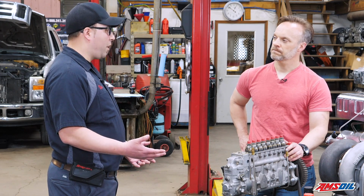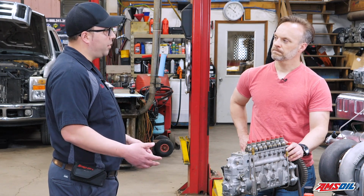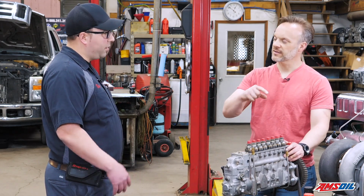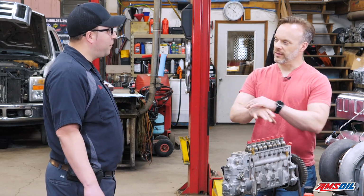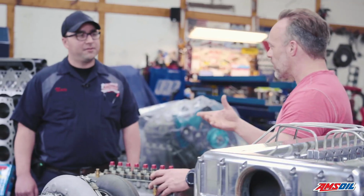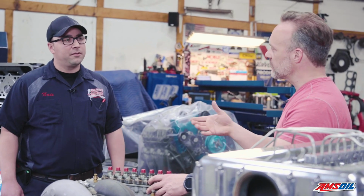I mean, we're going to probably want to tear it down maybe once a year to check bearings and rings and that kind of thing. Make sure it's going to stay together for the next year. Absolutely. That's good. So the more air in, more fuel we can put in, and that's more power, obviously.